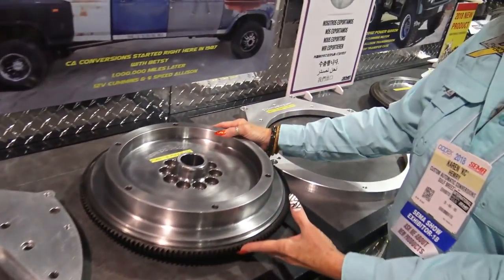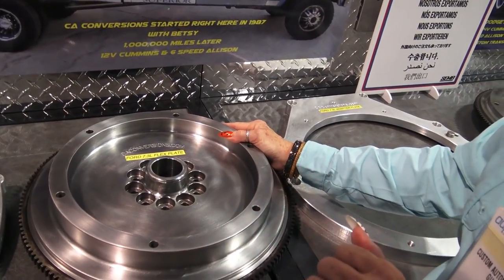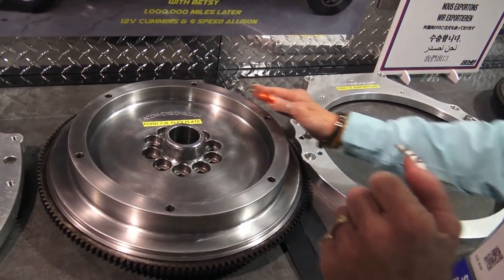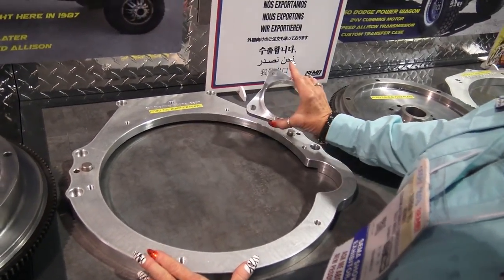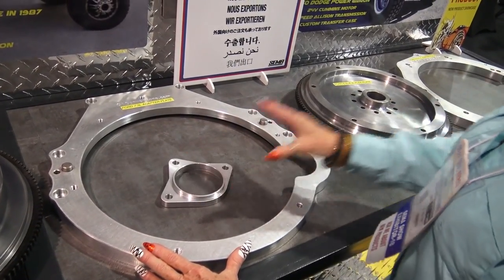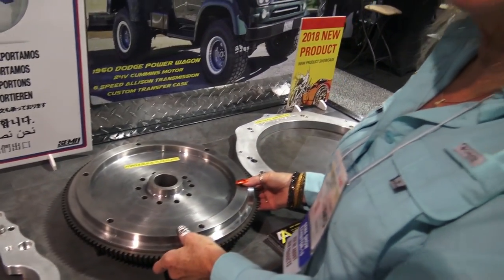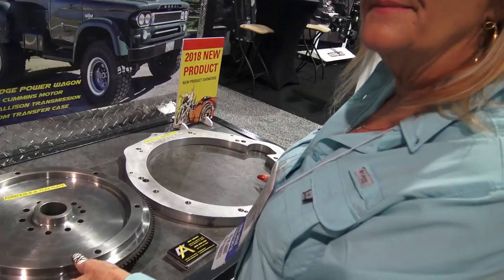Now, then you get into the Fords. This is the flex plate for the 7.3. It's a flex plate, a spacer, and a counterbalancer all in one piece because Ford can't balance a motor. And then this is the actual adapter and your starter spacer. You get into the 6.0, 6.4, flex plate, spacer, counterbalancer, and then the adapter for the 6.0, 6.4.